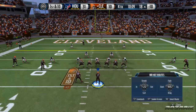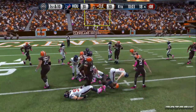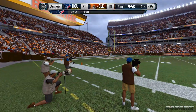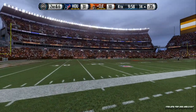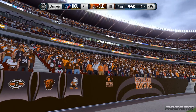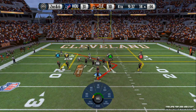They feed it to him one more time. And picks up maybe 3 or 4. Good job that time by the offense. Power run gets him a few yards. And it'll be second down and 6 after the running play on first down.